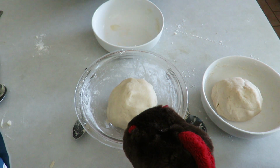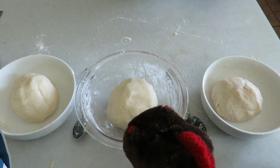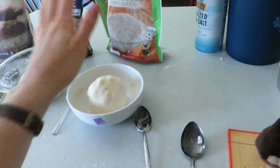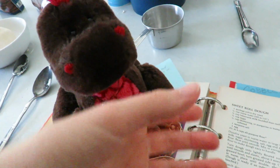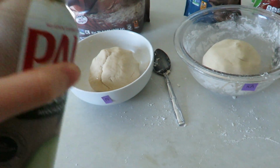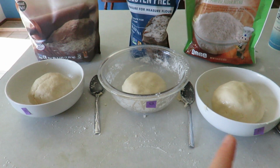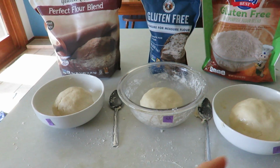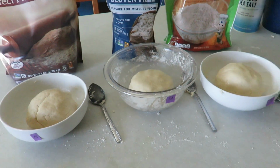Okay, all of these have been kneaded, and we're supposed to put them in an oiled bowl. This will be fine. I'm not gonna bother putting it in another bowl. Now, to let it rise and to keep it from forming a skin on top, the instructions say to put them in a greased bowl and then turn the dough grease side up. That didn't work the way I was hoping. Well, then we're just going to cover these, and I'm gonna put them in a warm oven to rise. We need to wait until they double their size, so about 1.5 hours. I didn't read that far ahead. Okay, this is gonna be a long video.